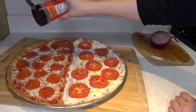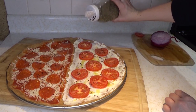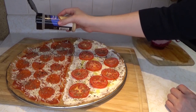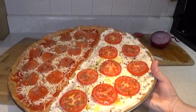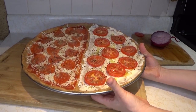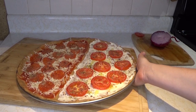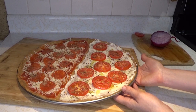Actually, I'll do that to this side too. And some Italian seasoning. I'm going to put this on both sides. Finally, just a little bit of garlic powder on the pepperoni side. Doesn't this look wonderful? Hey, you could do this every day if you want, if you have just a little bit of time. Okay, so this is going to go into the oven, 425 degrees for 14 minutes.